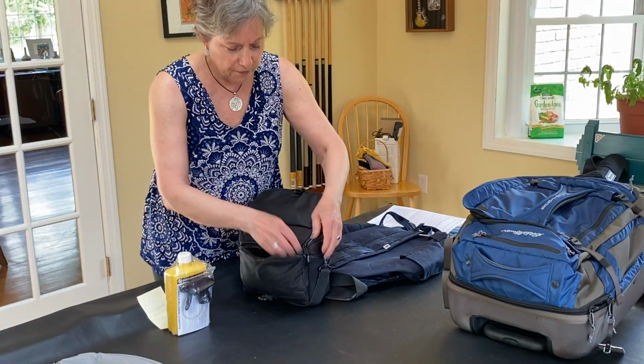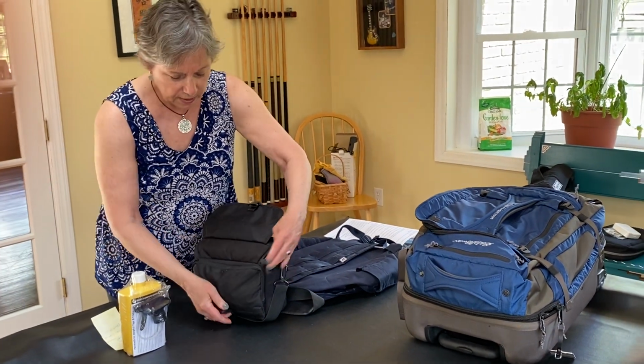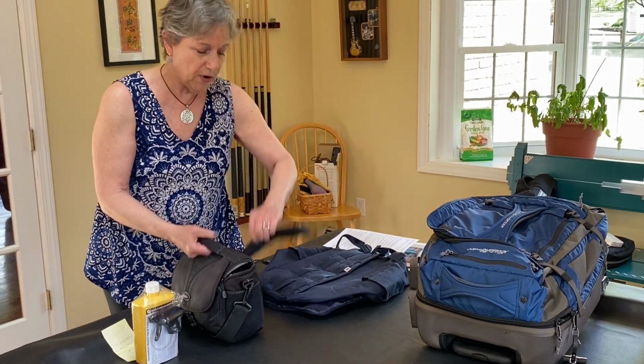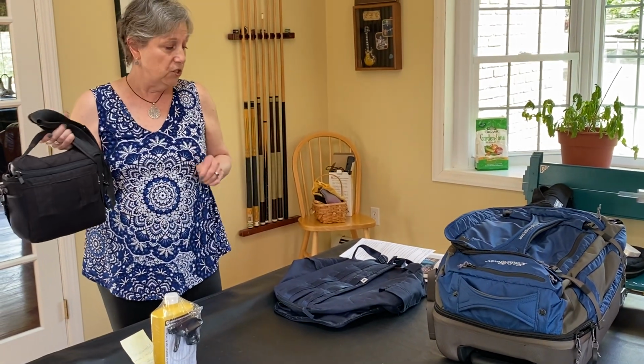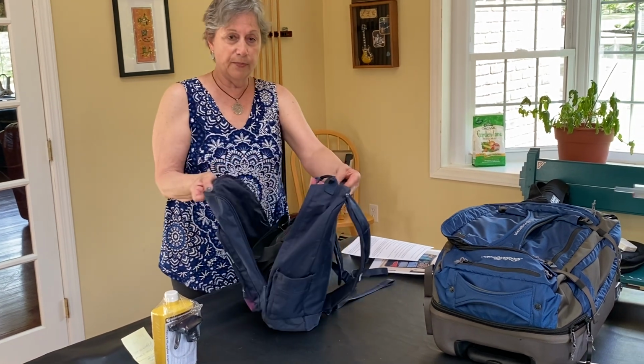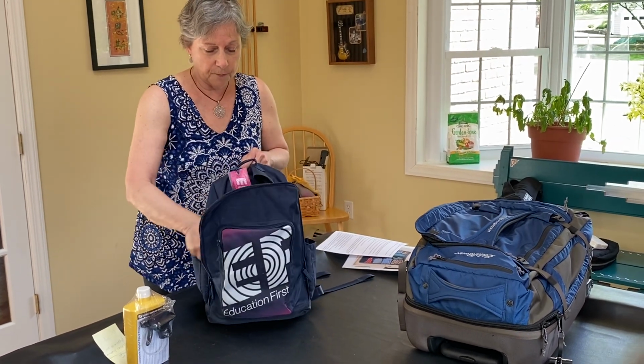So everything I have camera-wise fits in here. This bag will probably just come with me on the safari each day, but for the traveling purposes, it fits very nicely in the bottom of this backpack.